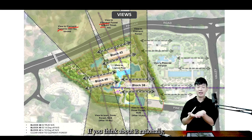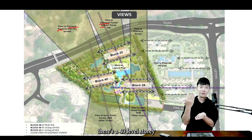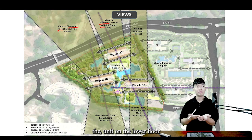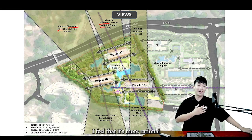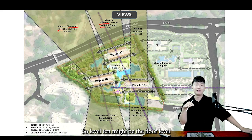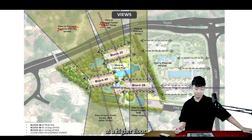If you think about it rationally, if noise truly travels upward, then if let's say theoretically there's a 40-storey building and you're beside a highway, is the 40th storey going to have the most noise compared to a lower floor that's closer to a highway? So for me, I think the unit on the lower floor may have significant noise compared to a very, very high floor. So in my opinion, I feel that it's more reasonable to consider there's a normal distribution curve where the peak might be around level 10. So level 10 might be the floor level that gets the most noise. If you go very, very high up, the noise might subside at the higher floor. So that's something to take note.